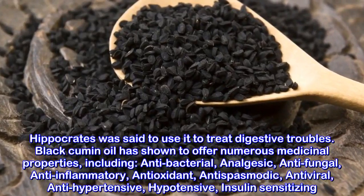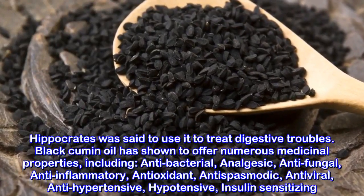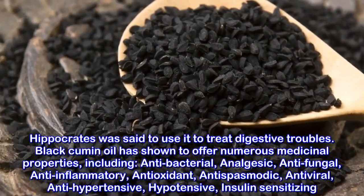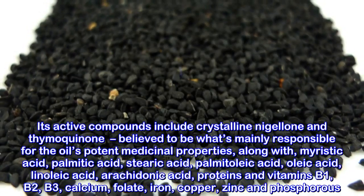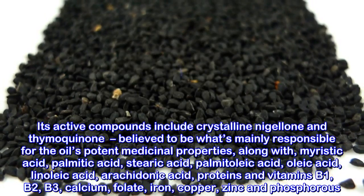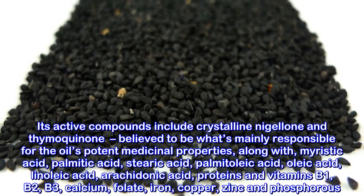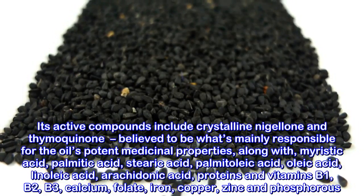Black cumin oil has shown to offer numerous medicinal properties, including antibacterial, analgesic, antifungal, anti-inflammatory, antioxidant, antispasmodic, antiviral, antihypertensive, hypotensive, insulin sensitizing. Its active compounds include crystalline nigellone and thymoquinone, believed to be what's mainly responsible for the oil's potent medicinal properties, along with myristic acid, palmitic acid, stearic acid, palmitoleic acid, oleic acid, linoleic acid, arachidonic acid, proteins and vitamins B1, B2, B3, calcium, folate, iron, copper, zinc and phosphorus.